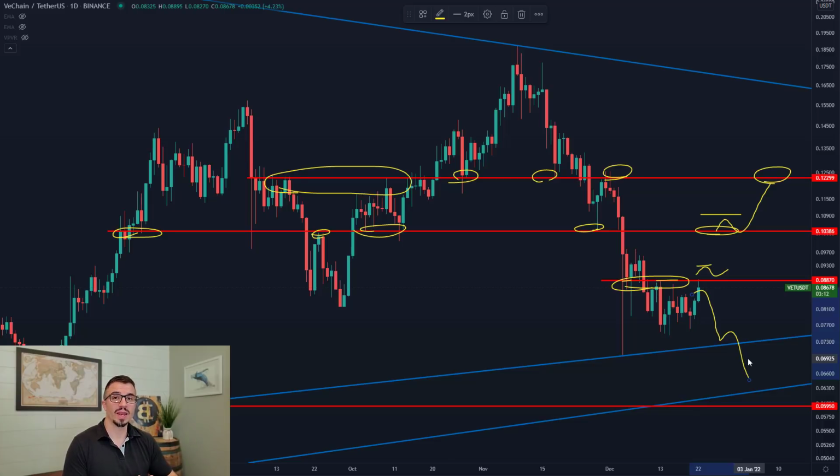All right, guys, so I hope that helped. Still very sideways market. We are seeing some strength here in the last 24 to 48 hours, but there's still a lot of work to do before these markets start to carve those higher highs and higher lows that are going to be necessary to take prices even higher.